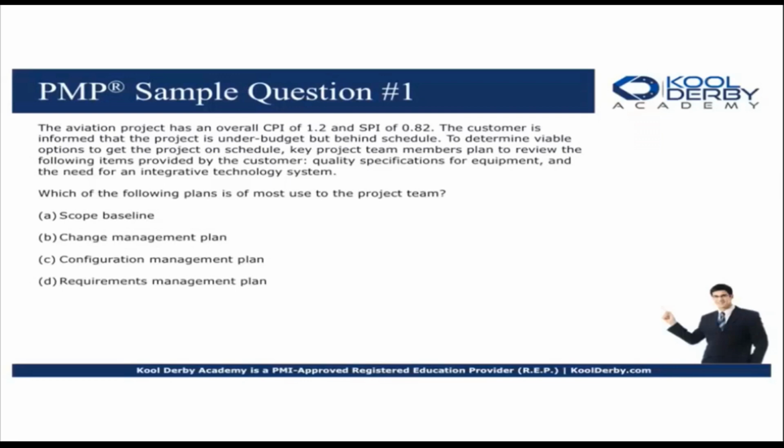To determine viable options to get the project on schedule, key project team members plan to review the following items provided by the customer: quality specifications for equipment, and the need for an integrative technology system. Okay, that's a tough question. I can tell you it's tough, all right? Which of the following plans is of most use to the project team? So all of a sudden, you're reading this question, you go CPI, SPI, team members, all kinds of stuff, but then there's a question. There's a stem of the question. Which of the following plans is of the most use to the project team?